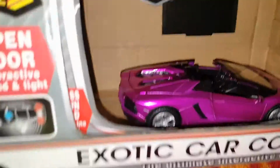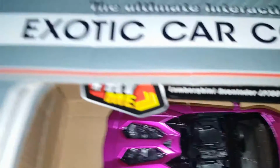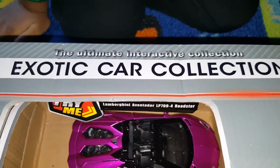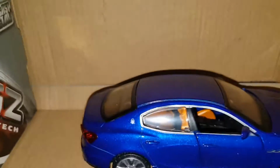A car. You have an exotic car collection? Yeah, it's for Christmas. Oh, it's your Christmas present? Yeah. Okay, so let's see. Ultimate interactive exotic car collection. Mommy, this is for 4 years. And there's nothing new. Wow. Oh, wow. Let me look at the box.